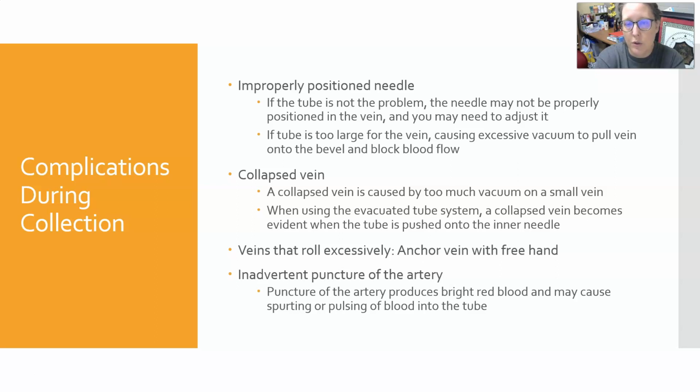If the tube is too large for the vein, that causes excessive vacuum to pull the vein onto the bevel and block the blood flow. So the vacuum is sucking the edge of the vein onto the bevel and sealing it shut. A collapsed vein is going to be caused by too much vacuum on a small vein.